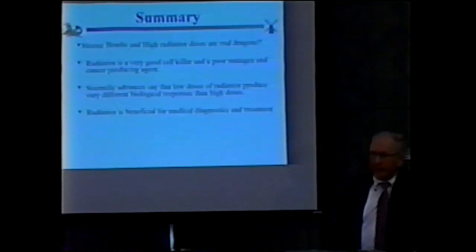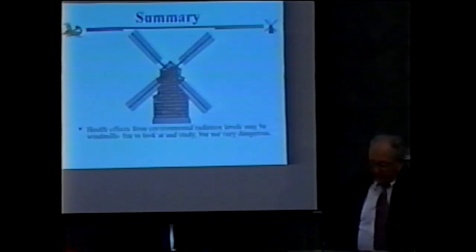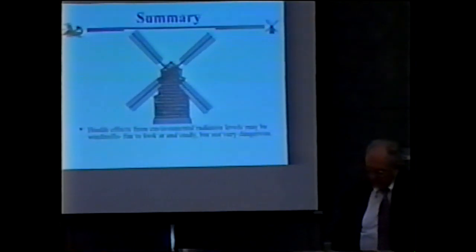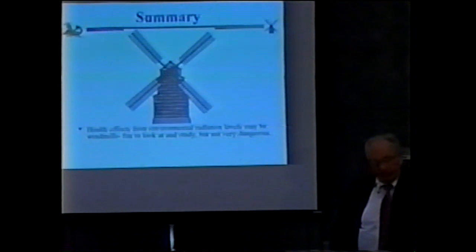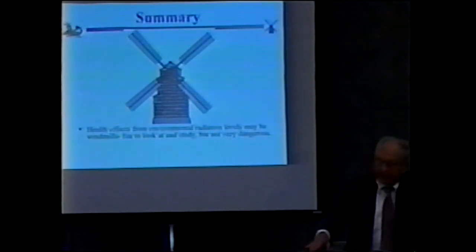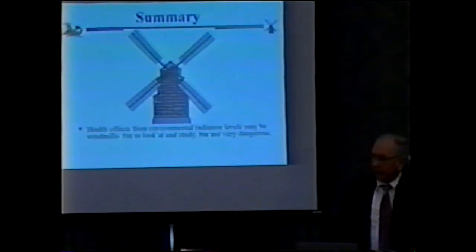Radiation is very beneficial in medical diagnosis and treatment. The radiation industry contributes billions of dollars to our economy. There's an awful lot of good that's done with it. I think in anything we have to evaluate the benefits and the risks. But the health effects from environmental levels, to me, are mainly windmills. They've been fun to look at, they've been fun to study. I've enjoyed the devil out of my whole career. And it doesn't appear to me that they're extremely dangerous. So I'll let you throw rocks, whatever, now and take some questions. If any of you have questions, I'd like to have the address.